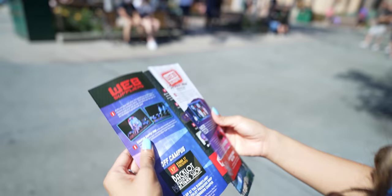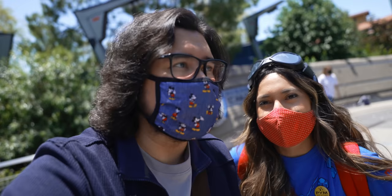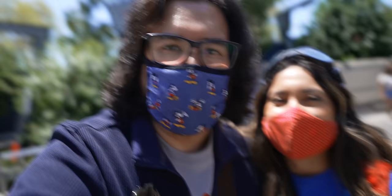We're inside now. Avengers Campus. Yay. Guys, how are you doing? We're here in Avengers Campus. Finally, we made it inside. It took a while to get inside. But we're here. Now we're gonna go walk around and show you guys all the great stuff. We're gonna take you on this ultimate foodie guide to show you all the delicious foods they have here in Avengers Campus. So we want you guys to come along. Welcome to the wonderful world of food.